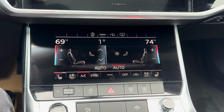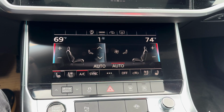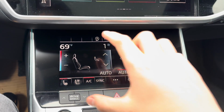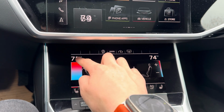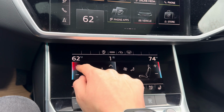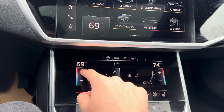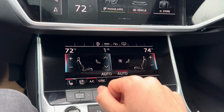Taking a look at climate controls, you will have 4-zone automatic climate control as a $2,300 option from the executive package. This will be controlled from this bottom screen, so you'll just slide your finger left and then you can control everything from there. You can also just use the pluses and the minuses if you want to. You hear that sound? This actually has haptic feedback, so it actually feels like you're pushing an actual button.